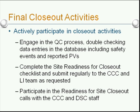Again, that's an opportunity for an exchange with a protocol specialist, the monitor, the data manager. It's sort of a team meeting with the site staff to really talk about, okay, we're ready to close up. What do we need to do?